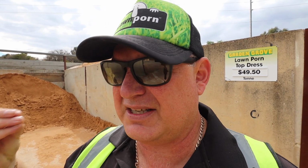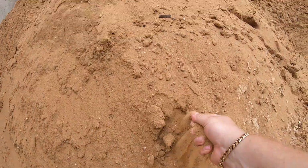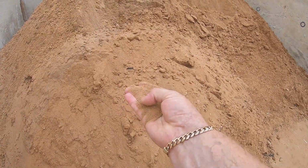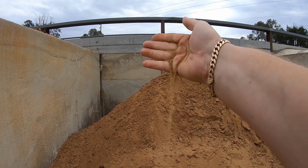It is sourced from a very expensive and exclusive pit. It is double pressed and it has added gypsum, so this stuff doesn't have any rocks or any debris, and you can slap it down. It's great for leveling, it's great for drainage. It's just a premium top dress. This stuff can be used in golf greens and at the home, and that's the quality of it, and we're just so happy and so proud we've joined forces with Garden Grove to make this happen.